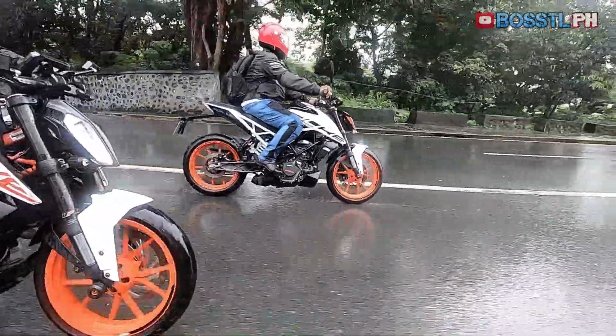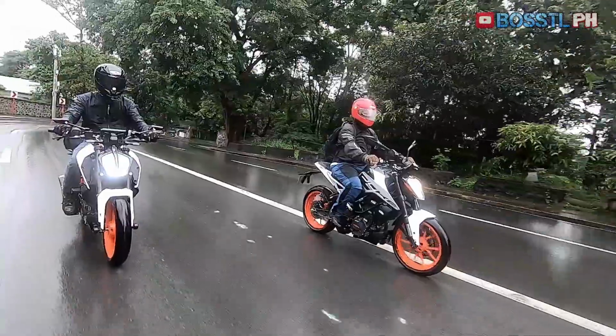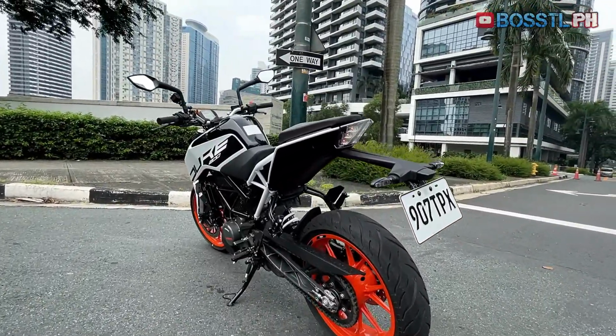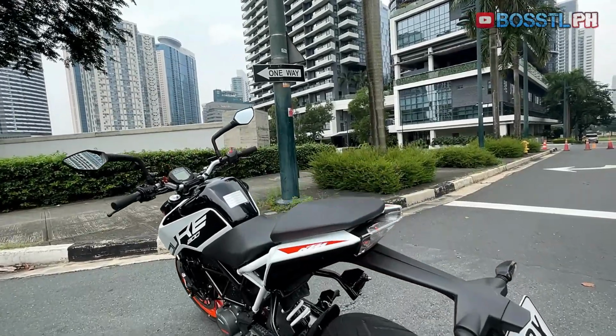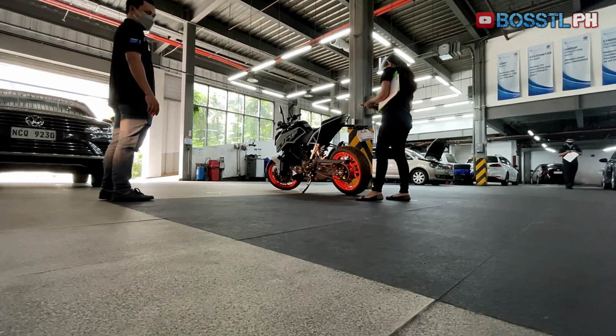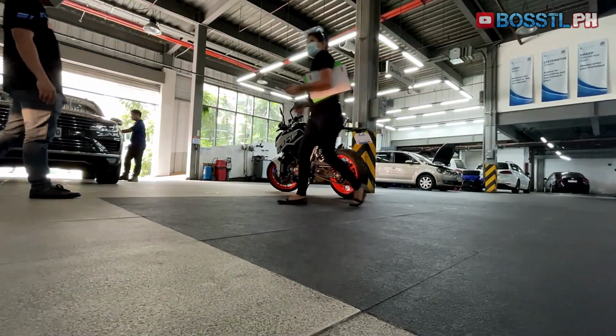Overall, the latest Duke 200 is a very nice bike, and its best use is probably as an urban motorcycle, where its lightweight and nimble handling would make it a terrific daily commuter. The peace of mind one gets from the warranty of a new bike will be a big bonus, especially to someone who is new to the motorcycling world.